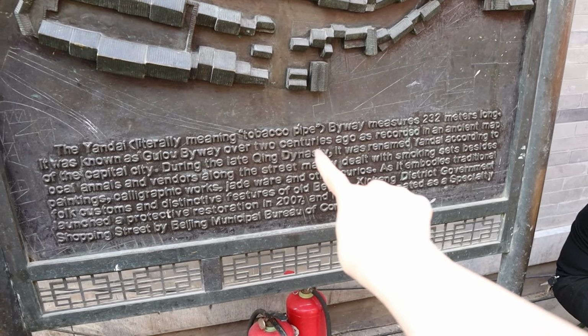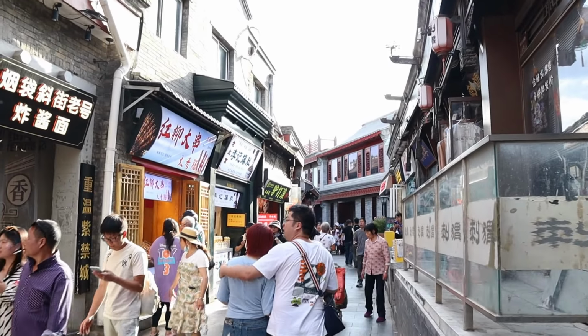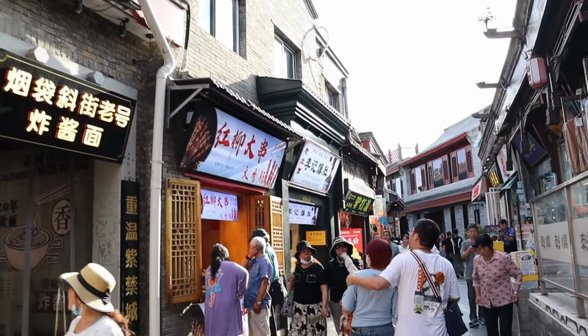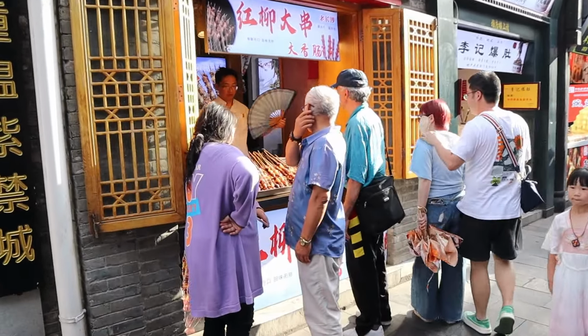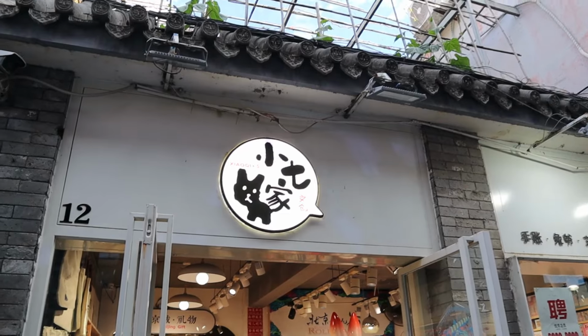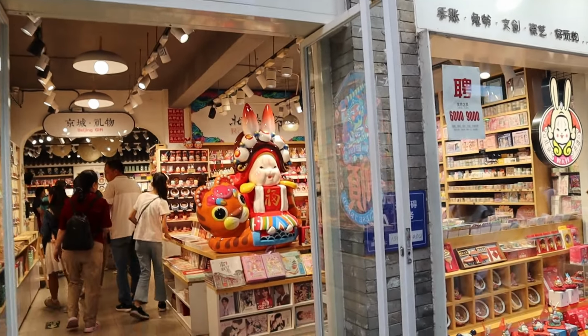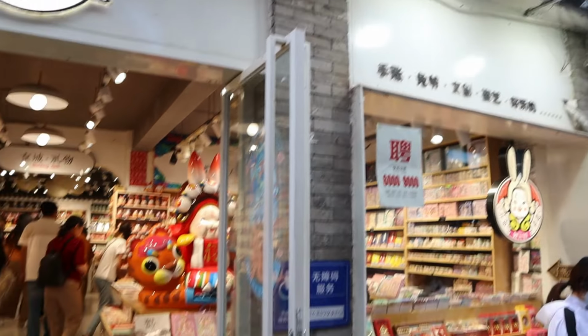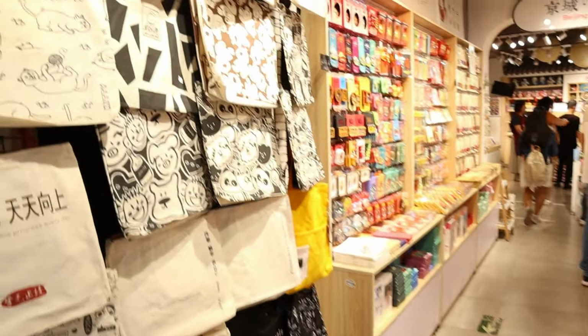Tobacco Pipe Street. Oh my god, perfect. I came to the right place. Oh man, you find some tobacco pipes around here. Wow. Oh, that is the skewers we saw on every YouTube vlog. Yeah, there they are. Lamb skewer. Cool. So this is the store I wanted to check out. It is a lot of culture related, tourist related, little arts and souvenirs.